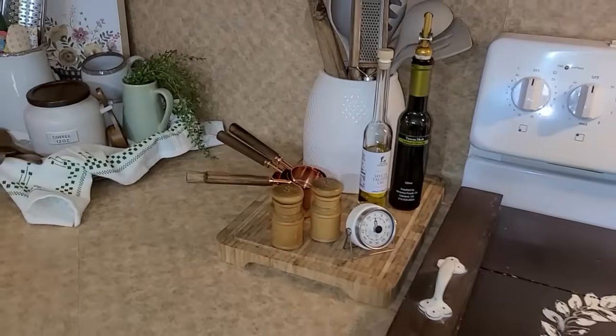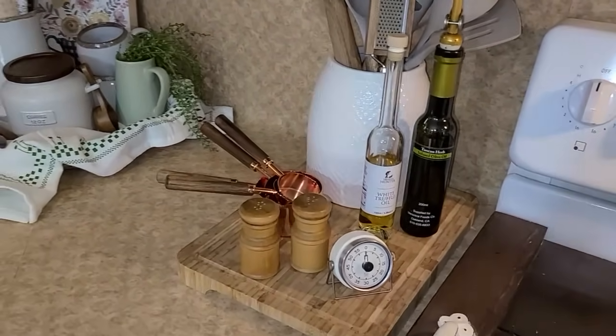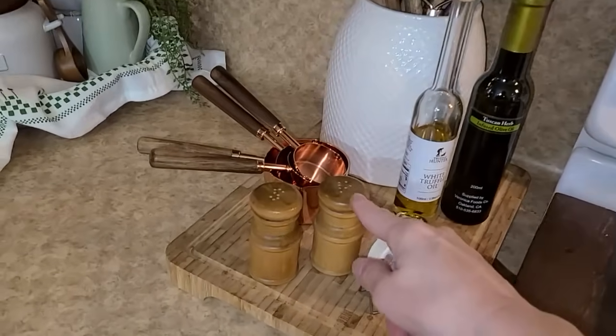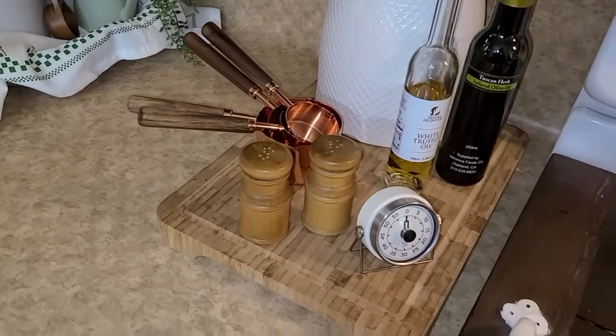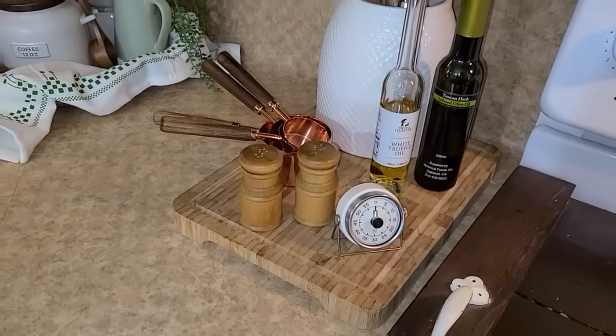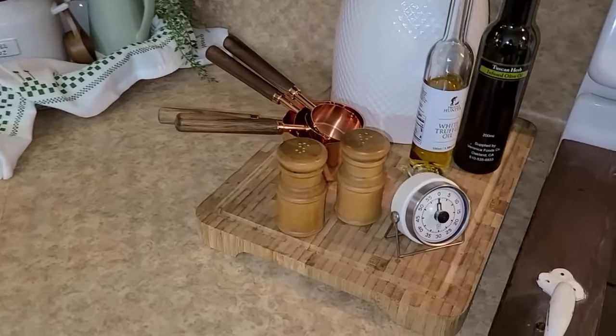Okay, so all I did in this area was change out my little utensil holder to a white one. I leave my oils here to cook with, and I've added this cute little salt and pepper set that I picked up from an antique store. I probably will not fill those up. I've got a spice cabinet right here above the stove that's got my regular salt and pepper shaker. So those are just going to be for decor.